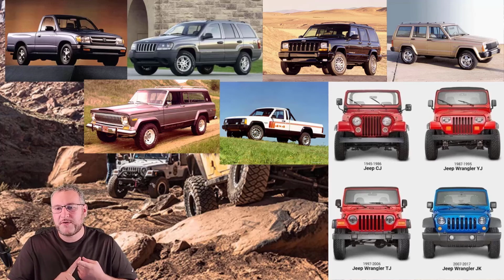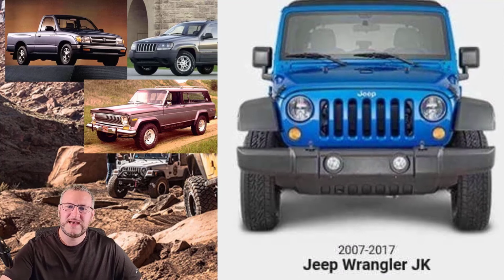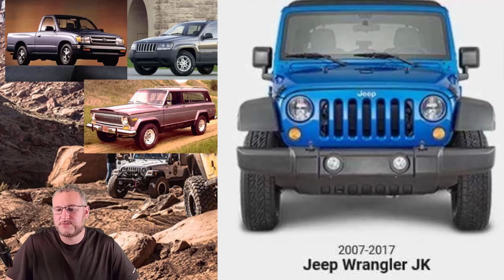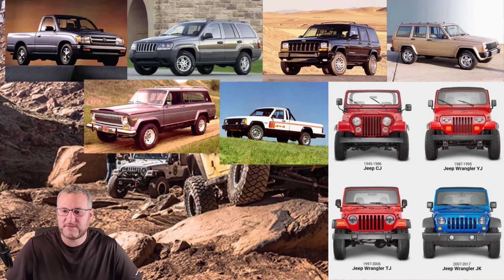The biggest output for parts in the world right now is going to be the Jeep JK platform, and that's going to be your 2 and 4 door Jeep Wranglers, 2007 to 2020. They by far have more parts out there, lift kits, all that stuff, and you can get the parts a lot cheaper for budget. Problem is those Jeeps are kind of pricey.